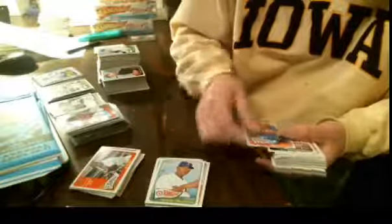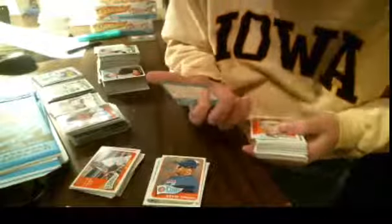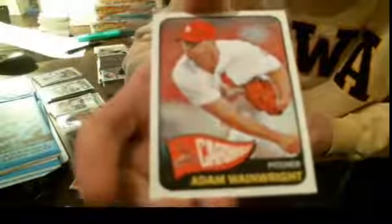All right, let's go through box 10 here. Here's the action variation, Adam Wainwright for the Cardinals.